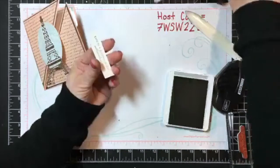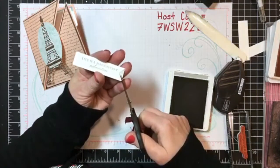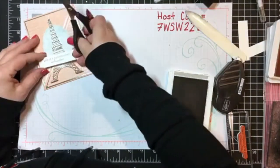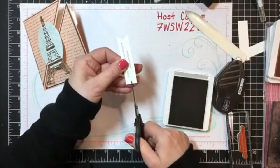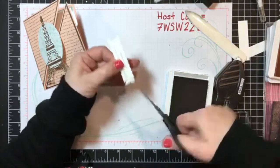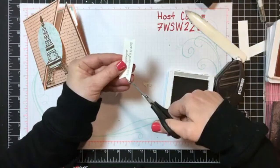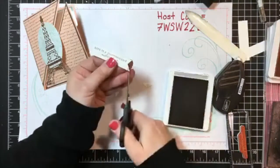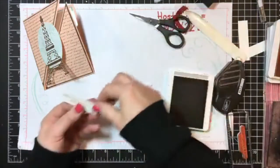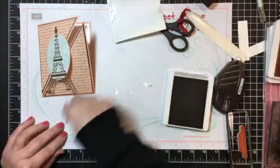Okay. And then I'm just going to use my paper snips to cut a banner end. I'm going to try it this way and see. I think I'm going to do the same thing on the other end. I wasn't sure which I was doing. Okay, I'm going to make this a little smaller too, smaller angle. And of course we have lots of dies that you could use to cut out some of the sayings. Okay, I'm going to pop this up with a couple of dimensionals.